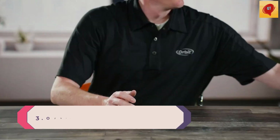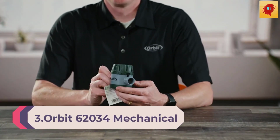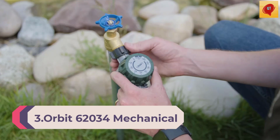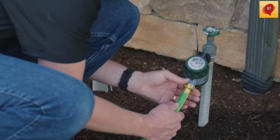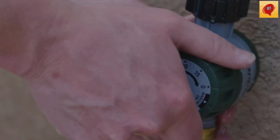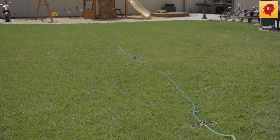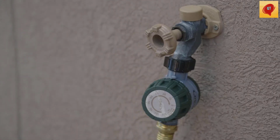Number 3. Orbit 62034 Mechanical Watering Hose Timer. Colors may vary. Orbit is North America's premier company for residential watering. With a presence in over 180 countries and 6 continents, we offer the most complete ecosystem of solutions across hose faucet, hose end, underground, drip, mist, and yard protection.